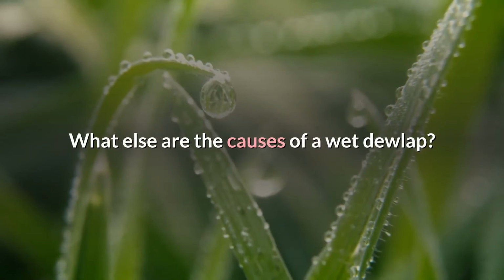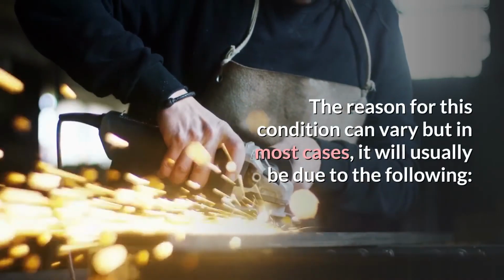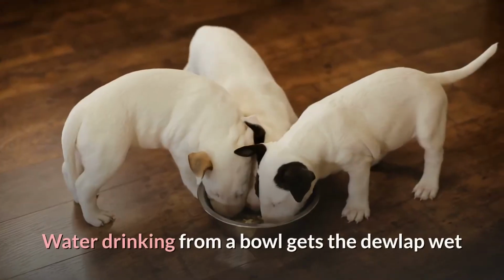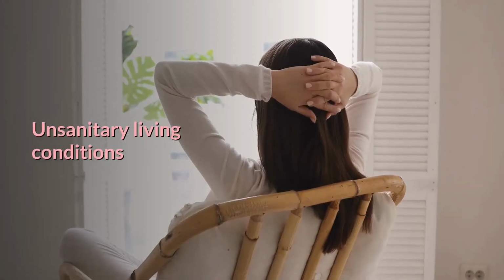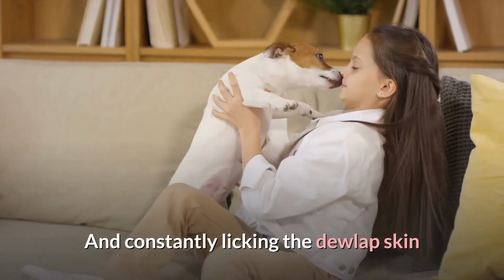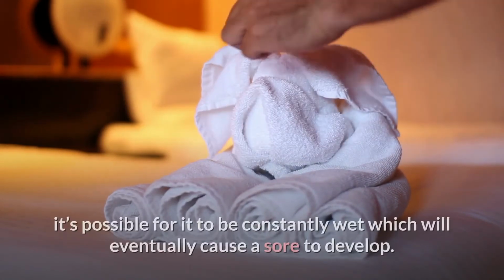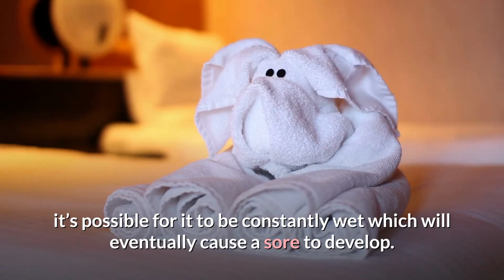What else are the causes of a wet dewlap? The reason for this condition can vary, but in most cases, it will usually be due to the following. Water drinking from a bowl gets the dewlap wet. Unsanitary living conditions. Drooling and salivation. And constantly licking the dewlap skin. Since dewlaps are primarily located close to the chin, it's possible for it to be constantly wet, which will eventually cause a sore to develop.